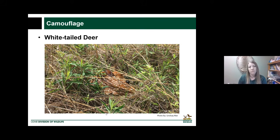So a white-tailed deer fawn has spots, and these actually help look like sunspots on the ground. If you think of canopy cover in a forest, the leaves are not solid. They let some sunlight through, and that's what creates the sunspots on the ground. The nature of fawns is that they have no scent and they are going to lay motionless. The doe is going to leave them there so as not to draw attention to them.